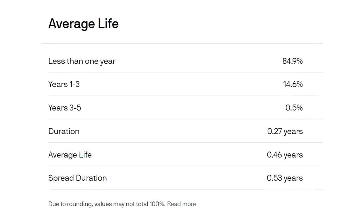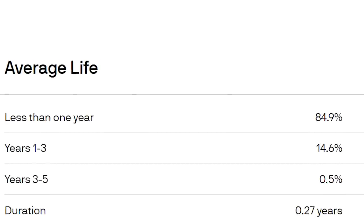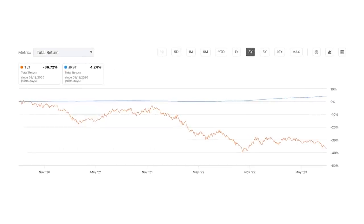As a result, the fund primarily invests in short-term investment-grade securities. And when you look at the fund's holding breakdown, you can see that 85% is allocated towards bonds that have a maturity of less than 1 year. Short-term bonds are a lot less susceptible to interest rate changes.